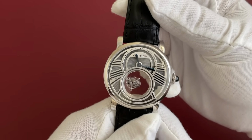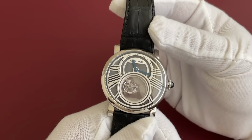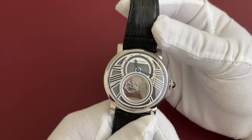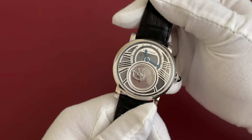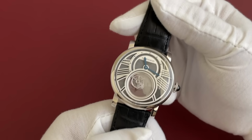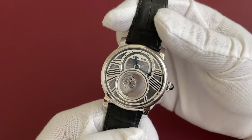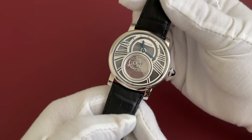This is truly one of the highest end watches I've ever had the pleasure of not only trying to sell, but of handling, full stop. This Cartier Double Tourbillon Mystery Dial is truly a special piece, and for under $75,000 with an original retail price of $184,000, it is something truly special, and whoever picks this up is really getting the pinnacle of watchmaking.